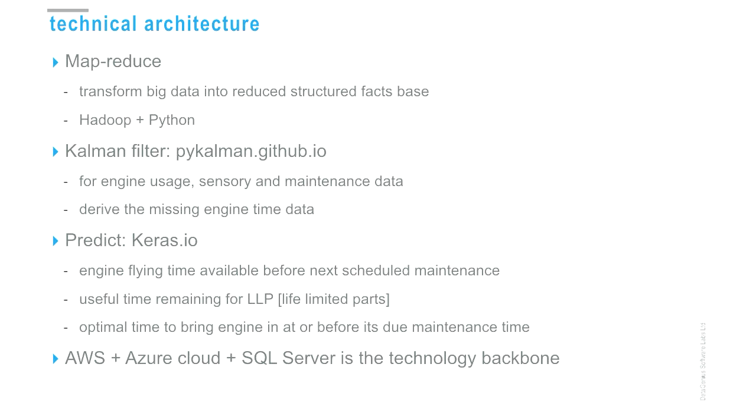And when the engine is going to come in for its maintenance, you can basically have those parts ready. So some work was done along that. Prediction does help the client in this particular case. We used a combination of different clouds. We used Amazon and Azure Cloud because the client is using Azure Cloud, but we use Amazon for the elastic compute capability. And that basically provides us the technology backbone.